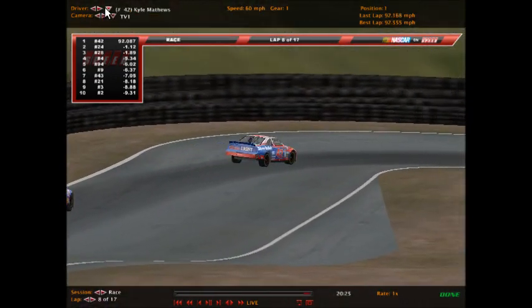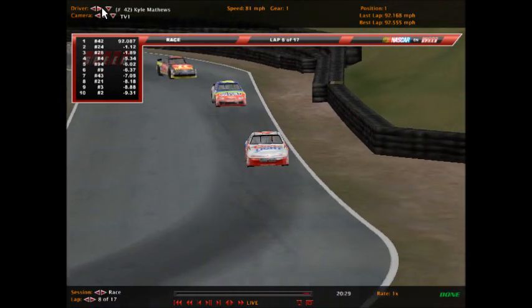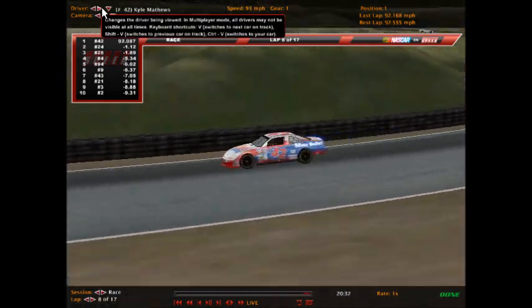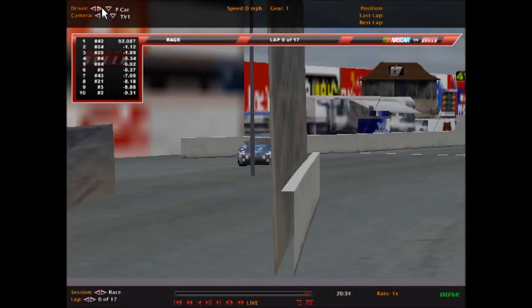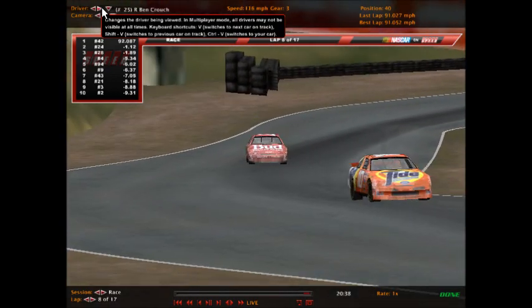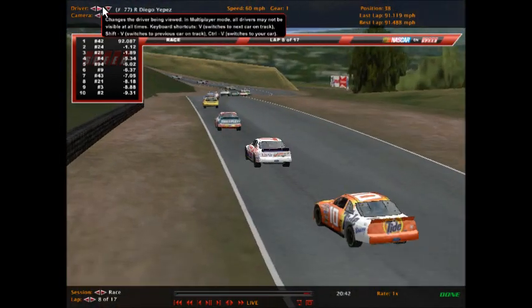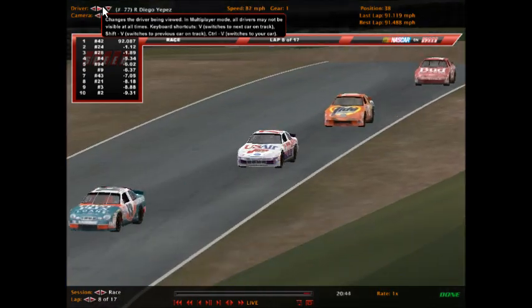But this is the man they're all chasing right now, Kyle Matthews, as he has completed 7 laps in the event, with 7 down and 10 laps to go. 10 laps don't seem like much, but here at Sonoma it is a long time. The lap times here are about a minute and a half.